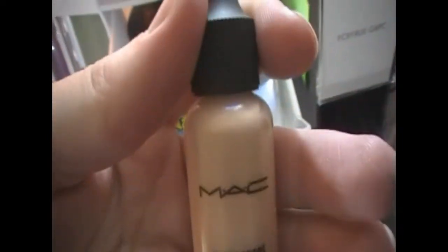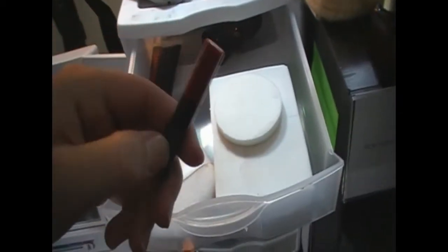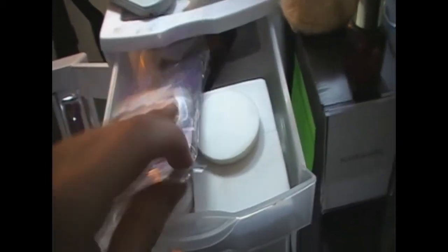Luster Drops for any makeup artist who wants that extra shine, that extra glow to their makeup. Beautiful, beautiful stuff. I keep one in my kit and one here at my makeup station. Absolutely flawless. And then this right here is just kind of a mixture of sponges, coagulated blood, teeth paint, regular like vampire blood. That stuff sucks, but it works for pictures.